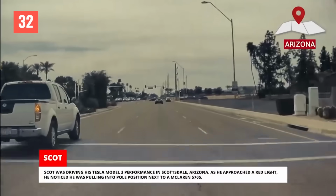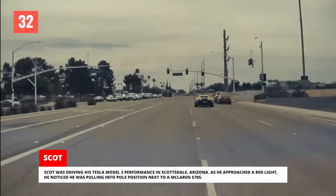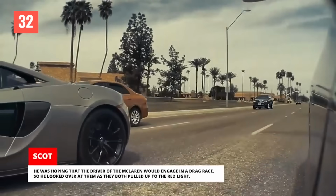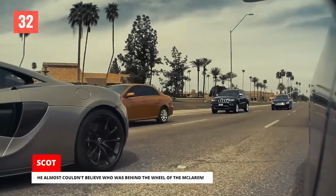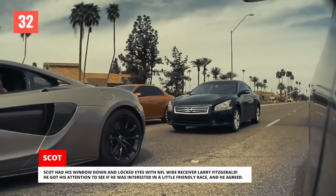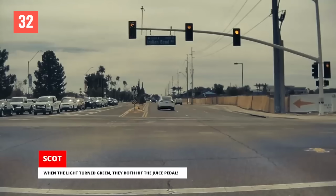Scott was driving his Tesla Model 3 Performance in Scottsdale, Arizona. As he approached a red light, he noticed he was pulling into pole position next to a McLaren 570S. He was hoping that the driver of the McLaren would engage in a drag race, so he looked over at them as they both pulled up to the red light. He almost couldn't believe who was behind the wheel of the McLaren. Scott had his window down and locked eyes with NFL wide receiver Larry Fitzgerald. He got his attention to see if he was interested in a little friendly race, and he agreed. When the light turned green, they both hit the juice pedal.